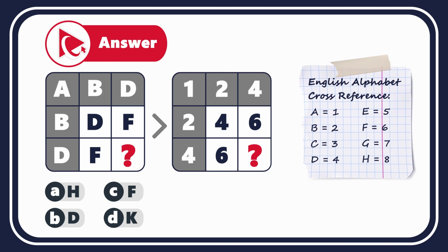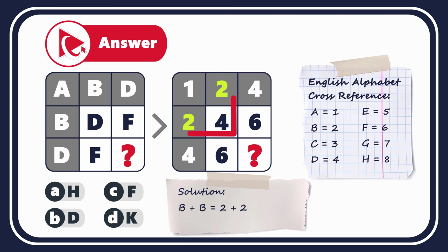Remember I gave you a hint? Hope you figured it out, because the numbers in the white squares here are the result of addition of numbers in the gray squares. Let's look at the example. For example, 2 plus 2 equals 4. 4 plus 2 equals 6. This is how the numbers in the white squares of the second row are calculated.